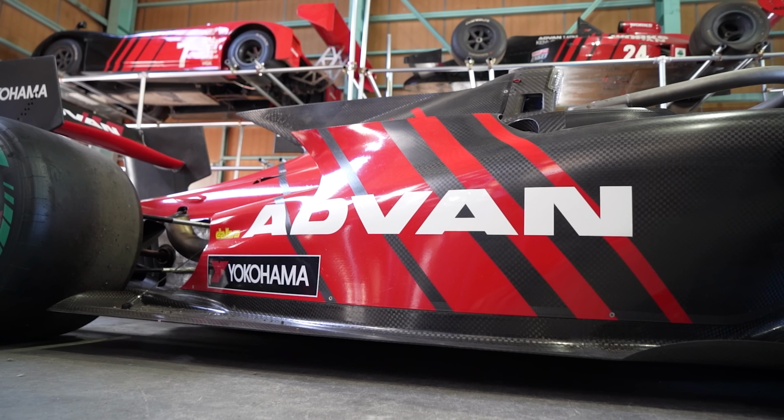Oh man. So cool. We're now back in the car and heading home, dealing with Tokyo traffic, the usual kind of thing. We pretty much spent our entire day hanging out with Yokohama and checking out all the cars. I'm completely mind blown with some of the stuff they had there, and learning about the history of Advan Yokohama and how they came to be was super, super cool.